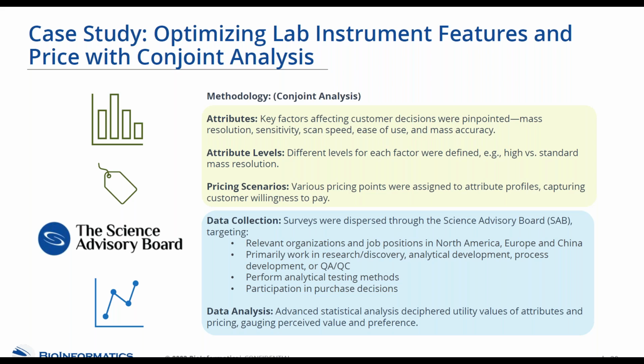So we worked with people who had relevant organizations and job positions. We narrowed our focus to North America, Europe, and China. The people we asked to respond to the survey were in research discovery, analytical development, process development, or had some QA/QC responsibility. They had to be performing analytical test methods and had to have some influence on purchasing decisions.